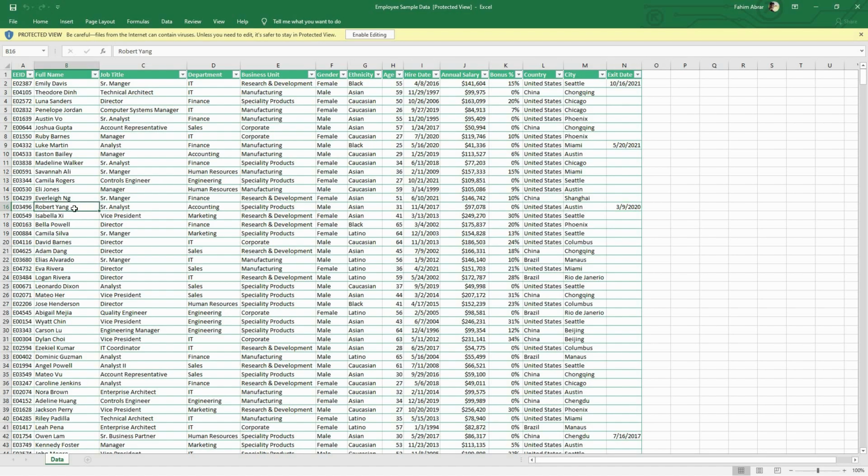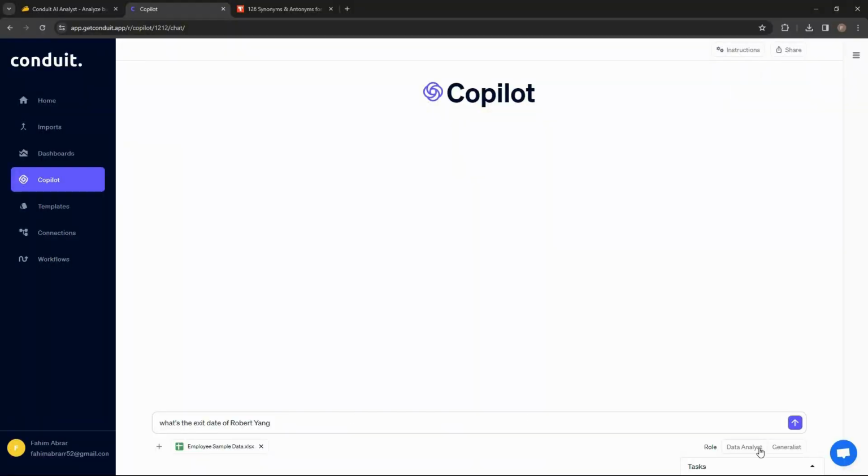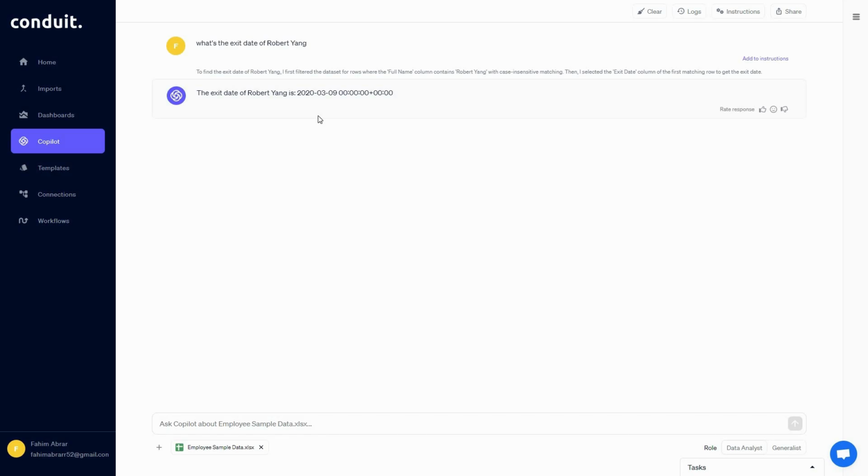I'm just going to copy the username, the full name. As you can see, here's my question. Now let's send this, and as you can see, here's the answer. This is the correct answer if you remember the answer from the sheet. This was a very basic question, but you can ask more advanced questions about your data for proper analysis, and the CoPilot of Conduit is going to answer all of your queries.